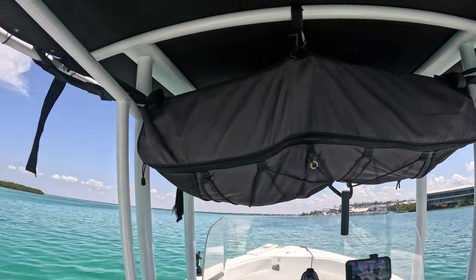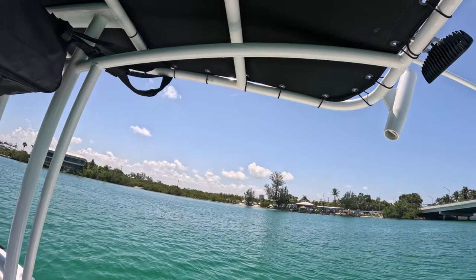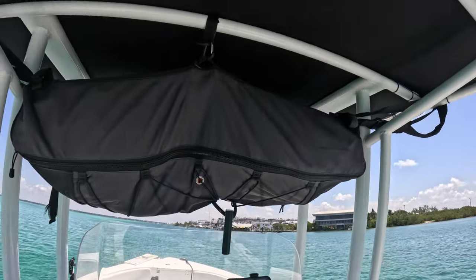Pretty darn good day fishing. Yeah, that's a nice restaurant over there. Never been there. People tell me a lot of good things about it. Gonna try it one day.